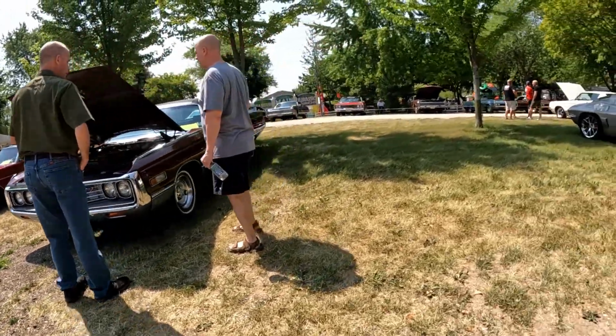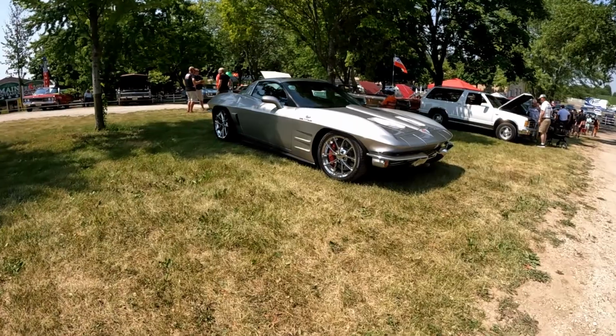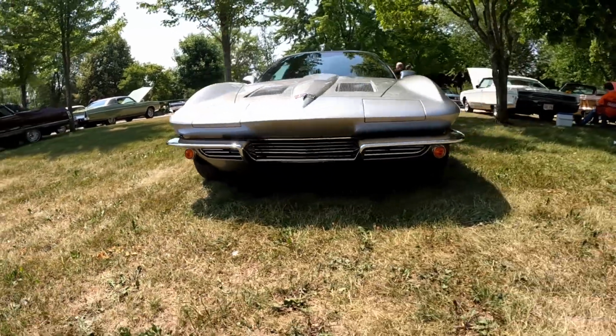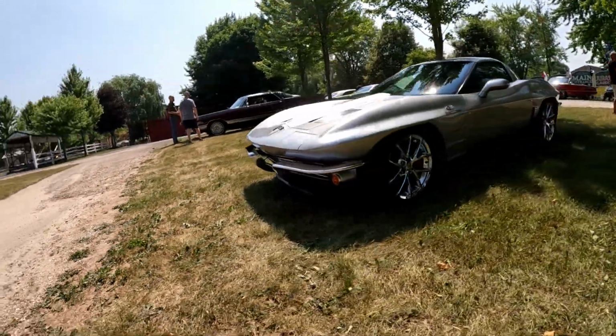Now here we have an oddball. There's umpteen of them. It's probably not in the show, but we're going to record it anyway. This is a beauty. Oh, yeah.